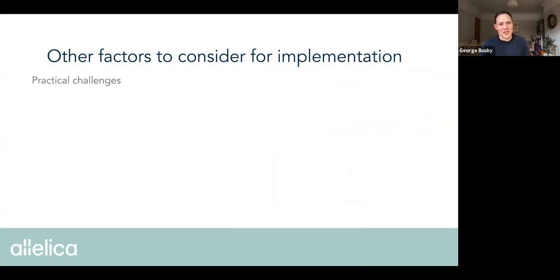And there are also practical challenges. One of them is who pays for it. If you wanted to deploy polygenic risk scores at scale, somebody's going to have to pay for that. So how do you make an argument that this is a good investment? We are working on health economic analyses that try to really quantify the effect and the benefit of deploying polygenic risk scores at scale.